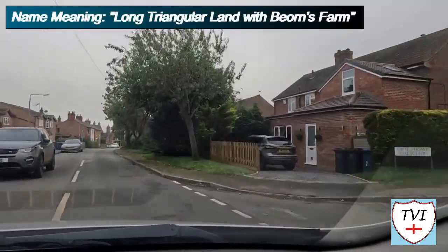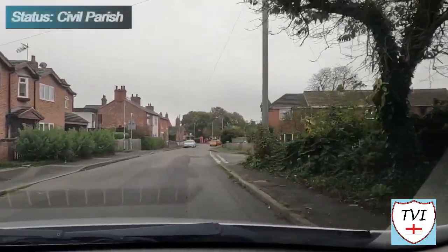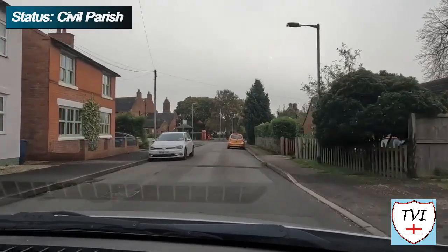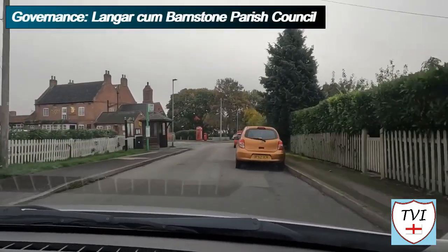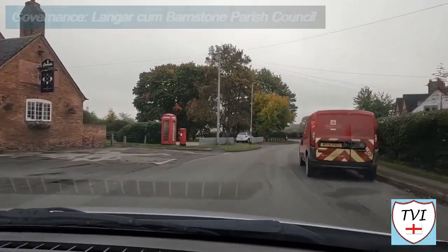Langar cum Barnstone, long triangular land with Bjorn's farm.